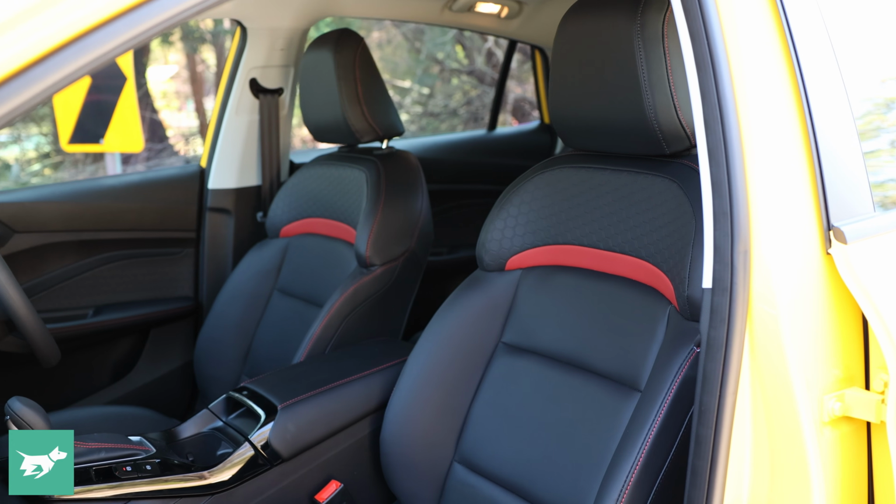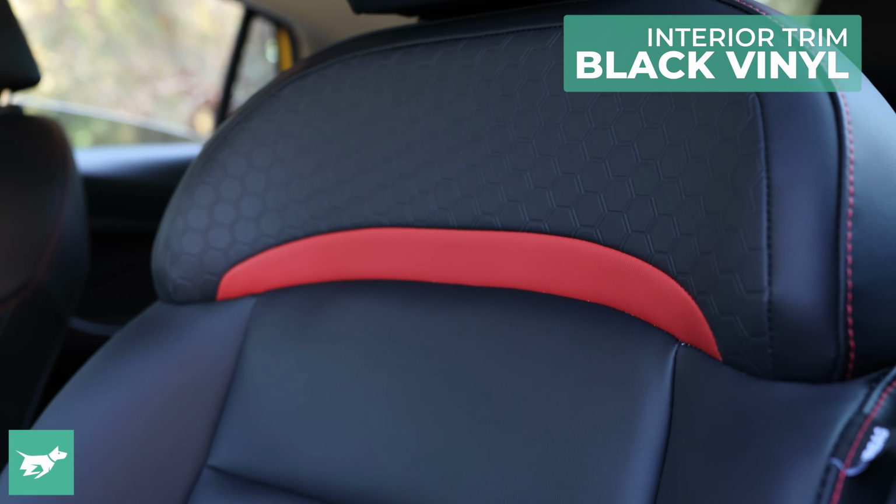The Kia is the closest in price, but even a base model Cerato is going to be about another $2,500 drive away over this car. So what am I talking about? Well, first of all, we're sitting on vinyl seat trim here.